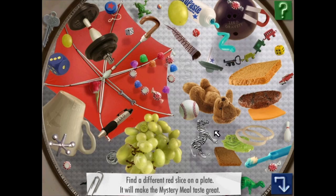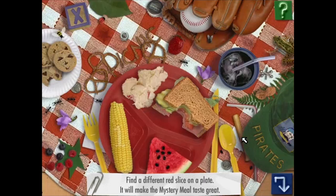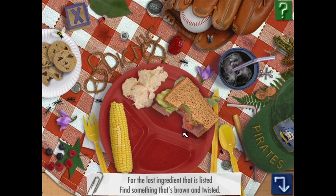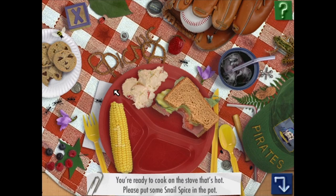Find a different red slice on a plate. It will make the mystery meal taste great. For the last ingredient that is listed, find something that's brown and twisted. You're ready to cook on the stove that's hot. Please put some snail spice in the pot.